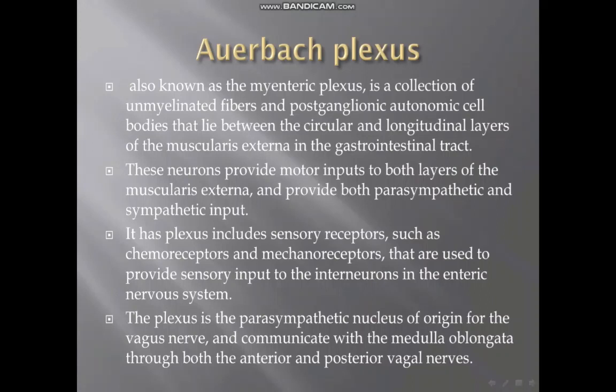The plexuses include sensory receptors such as chemoreceptors and mechanoreceptors. The chemoreceptors are receptors for chemical substances, ions. It's just ions, no one else. For example, the chemoreceptor for chemical substances, and mechanoreceptors for mechanical movement. They are used to provide sensory input to the interneurons in the enteric nervous system.